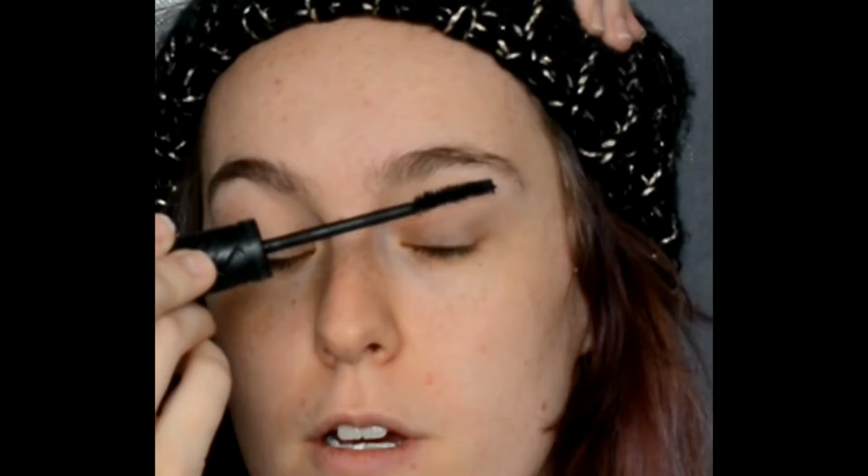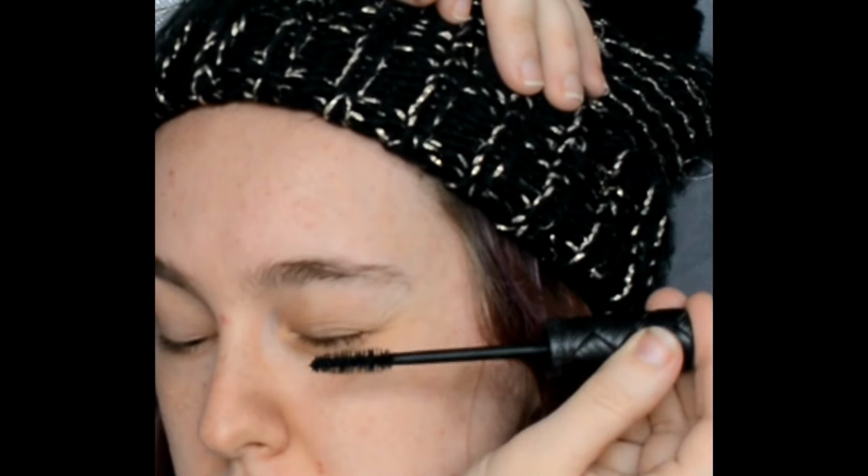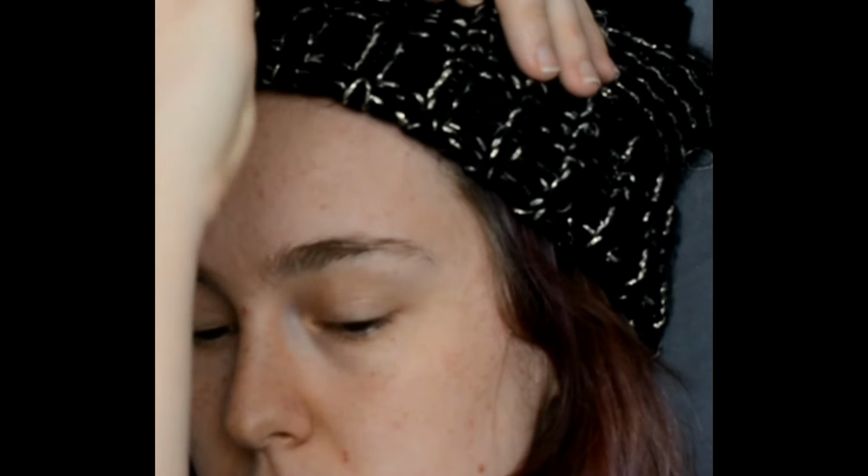All right, don't get them to look up. That's ridiculous. They'll just see the brush, okay? Get them looking down. Don't worry about getting right in at the root. Don't stress about that. Go on the outside of their eye first. Don't worry about going inside. Aim to divide your eye into thirds.